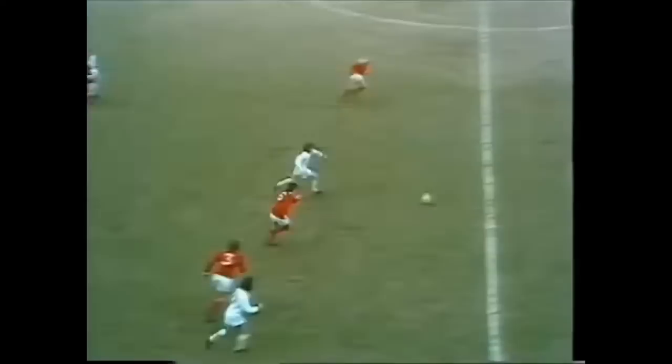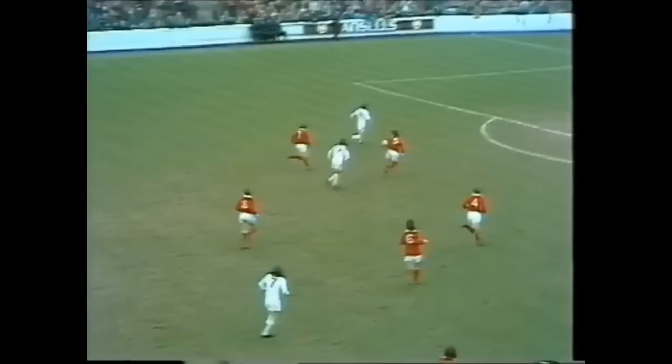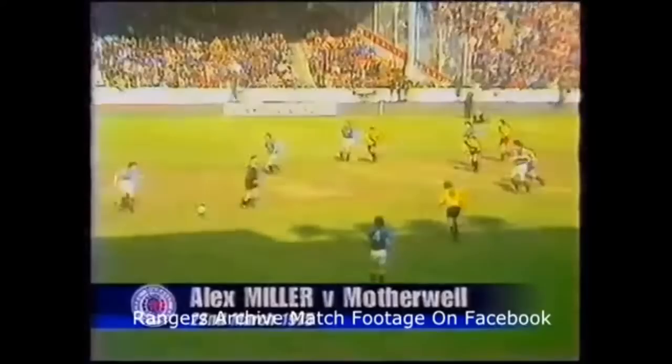Little tick return ball for Coppell. It ran well for him. It's not a bad ball if Pearson lets it go. Daly! 1-0. Miller. Tremendous shot by Miller.